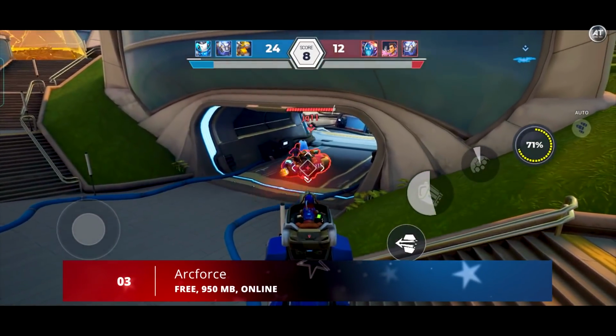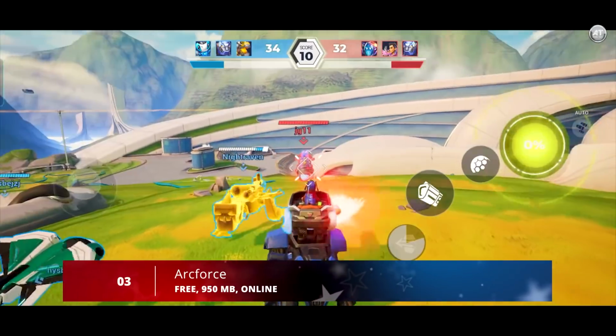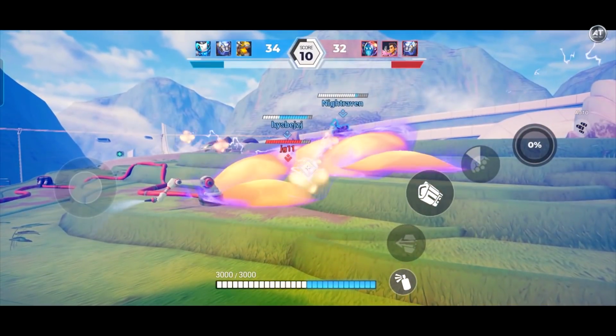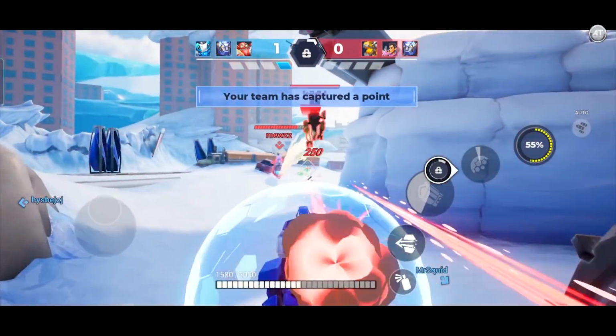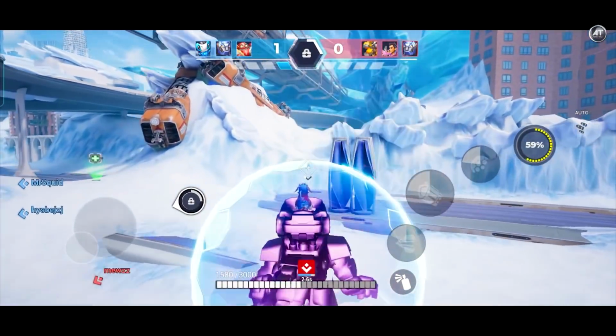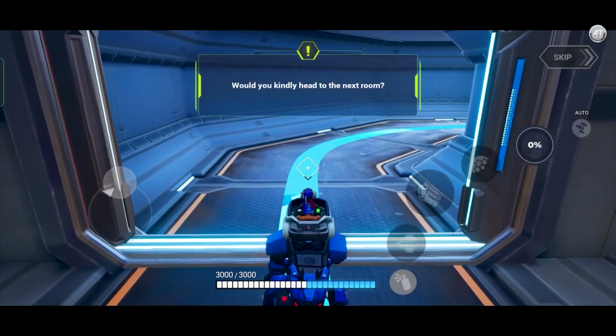Coming in at number 3, we have Arcforce. Arcforce is an epic action shooter with dynamic team PvP battles. Choose your hero, make balanced teams, and fight with opponents in different game modes. Explore different maps, master different kinds of abilities, and win exciting matches.